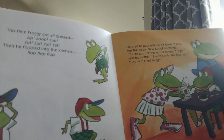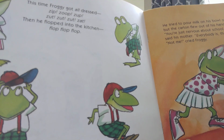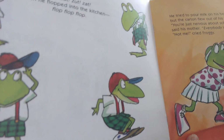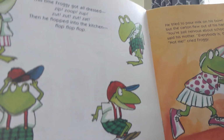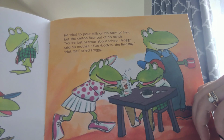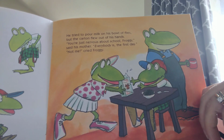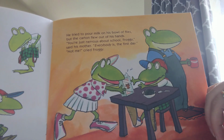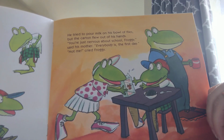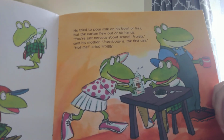This time, Froggy got all dressed. Zip, zoop, zoop, zut, zut, zut, zat. Then he flopped into the kitchen. Flop, flop, flop. He tried to pour milk on his bowl of flies, but the carton flew out of his hands. "You're just nervous about school, Froggy," said his mother. "Everybody is. The first day." "Not me," cried Froggy.